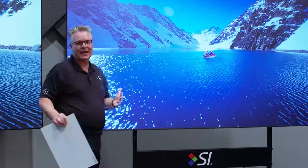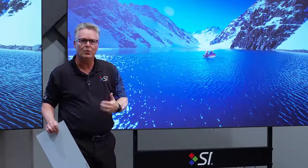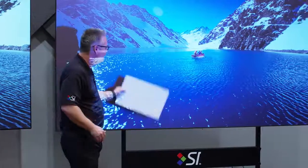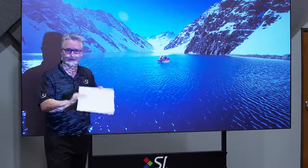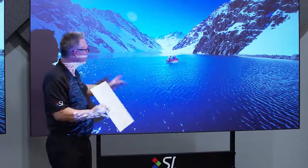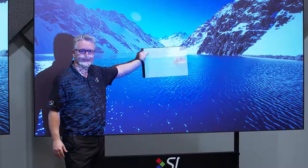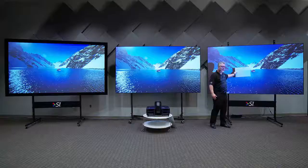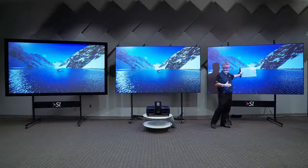But really what it comes down to is seeing is believing. So we've talked about all the ambient light rejection, but what about the contrast enhancement? Well, here you go. I'm using a piece of 1.3 gain white material, right? White material versus a 1.4 gain Black Diamond. And suddenly where the white material is, it goes flat. See, it's not the projector's fault. It's the screen's fault. White screens were never designed to work in high bright environments.